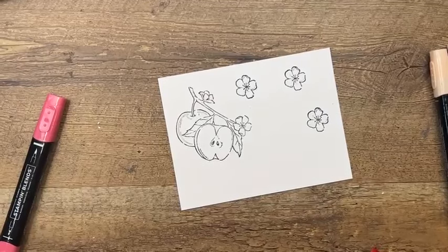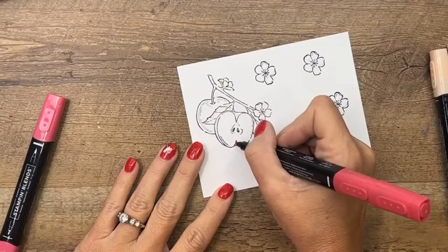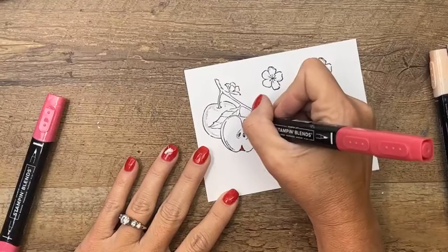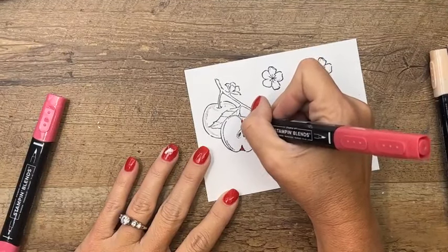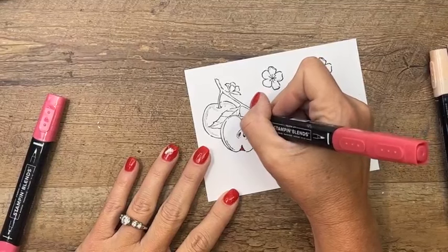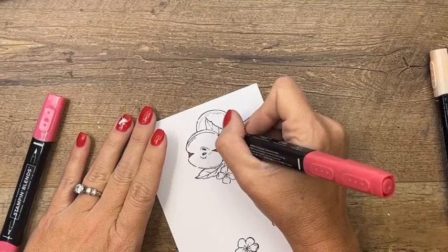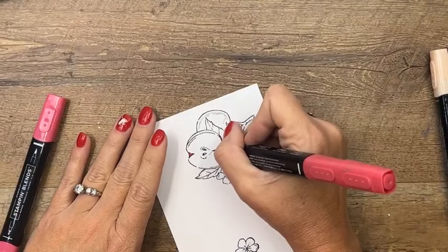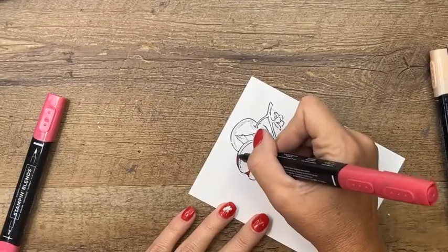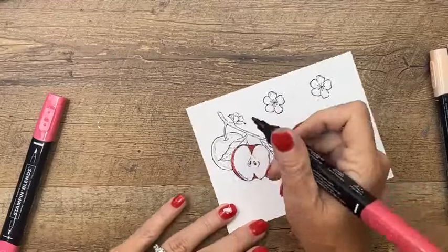One thing about this image, you'll see right here, this red part is very small. And honestly, the first time I colored it, I got way out of the lines and had to do it again. So what I found is that you need to just kind of tap your color in there. It's very, very small, like almost the end of your Stampin' Blend is fatter than some parts of this apple. So just take whichever end you want, and just go real slow and just kind of tap that color in those small places. Okay.